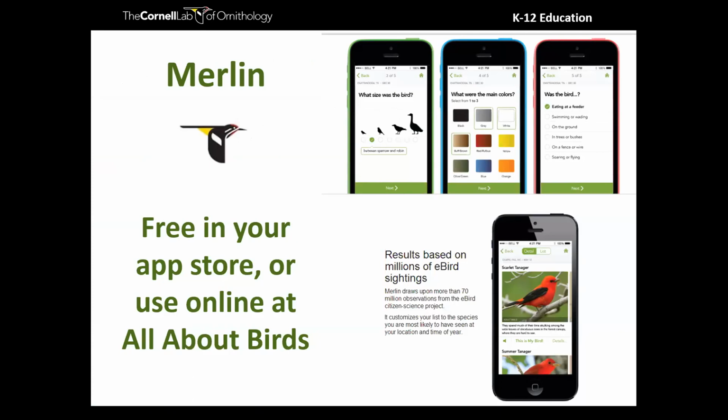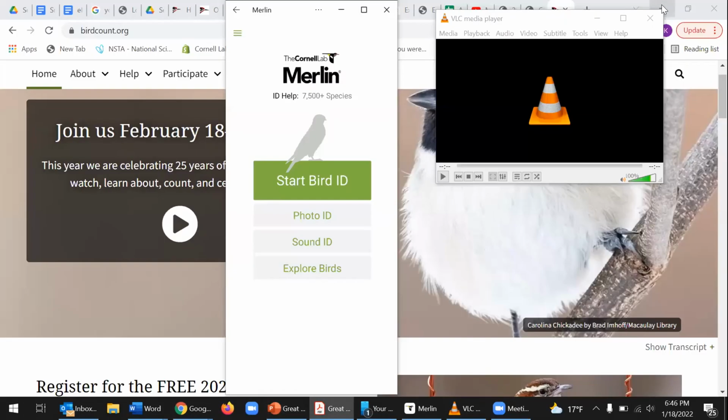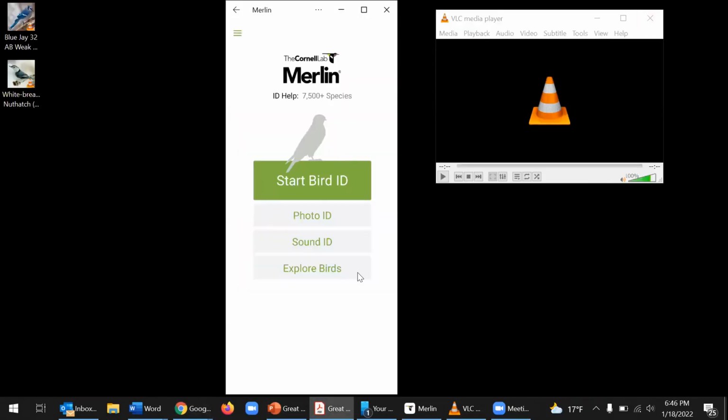So I'm going to stop this. I'm going to get out of the PowerPoint here. And I'm going to, hopefully you're seeing on my screen, and I would love it if somebody could say yes, the projection from my phone. It should say Merlin. Awesome. Excellent. So here are some different ways that you can use the Merlin Bird ID app. So the main way that most folks are going to use it is they're going to hit Start Bird ID.